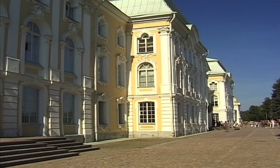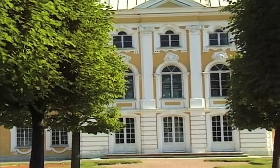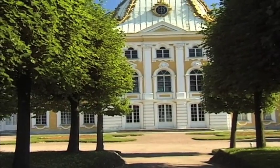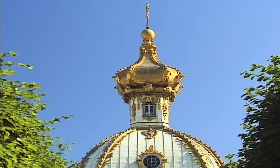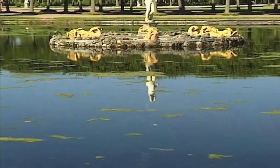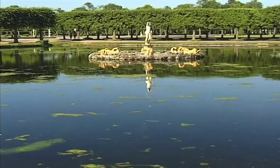Peter I chose this, the location for his future summer residence, and drew sketches of both the park and the palace. But only in 1712, after its victory over Sweden, did Russia gradually emerge as a European power, which was when construction finally began.